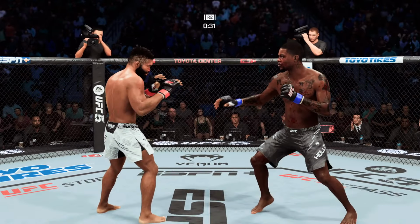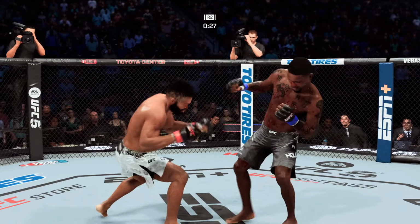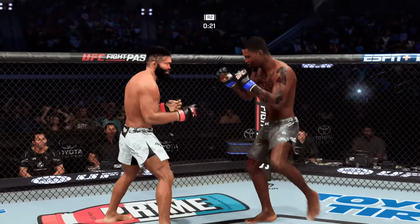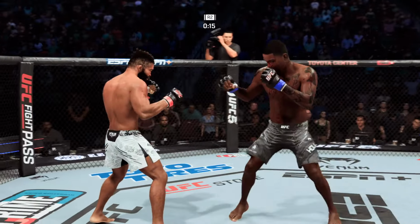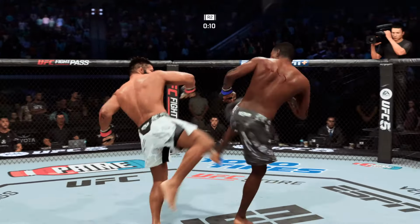Let him go. Time to let those hands go. 30 seconds to go in the round. All right, so we're starting to see some swelling now, DC. We'll see if he can make some adjustments defensively. He's taking too many of these shots up top. He's got to move his head out of the way. He's waiting. He's being reactive. You've got to be active in your motions before your opponent sets up their attacks.